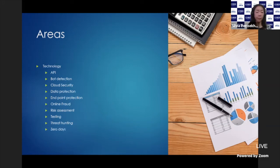Zero days. Wow. Zero-day attack. Zero day is also a threat, definitely. But how do you defend yourself from a zero day, which has no fix, no solution yet? If you don't know what is abnormal, then of course you don't know what needs to be blocked, or what is suspicious activity.